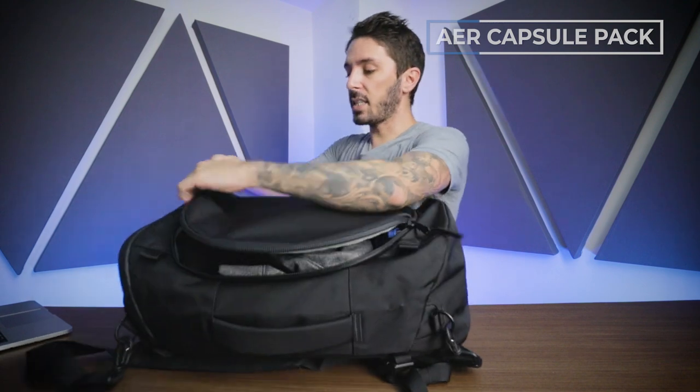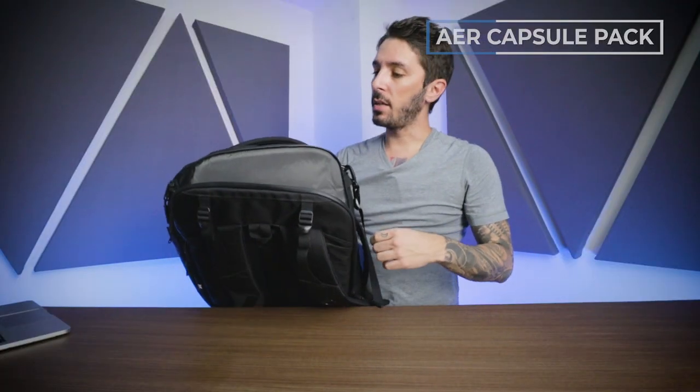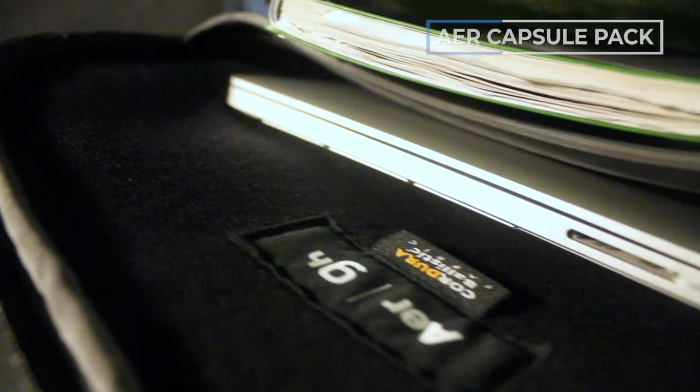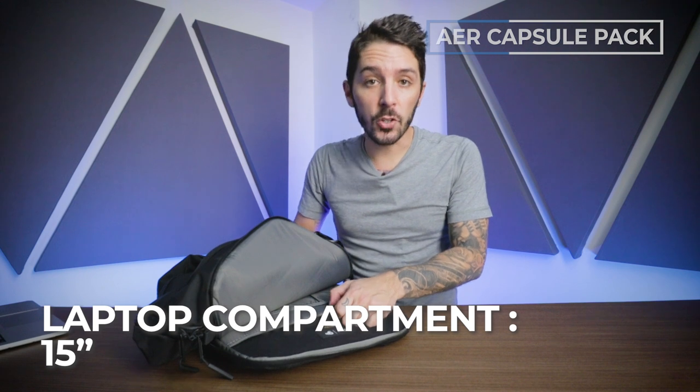The main compartment itself with the circular opening, I get it. It's not the most functional option out there. But once you're in, really clean, really minimalist, minus this nice mesh pocket on the other side. The tech compartment is sealed with YKK PU-coated zip. And we got some really nice materials on the actual laptop compartment, which can fit up to a 15-inch laptop.